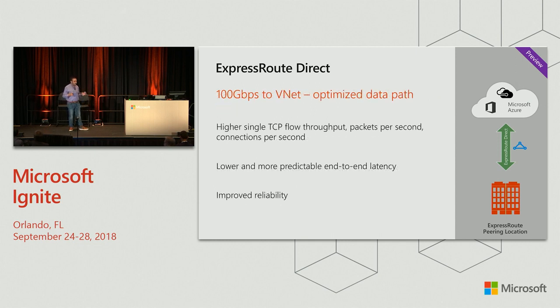What we've also done, and this is really exciting, and we'll demo this in a little bit, is the ability, in a preview form today, to say I want to go 100 gigabits per second into my virtual network. Today, we utilize gateways, and we want to optimize that data path further. Through very deep integration into our software-defined network, our physical routers are now able to talk into our software-defined layer and push traffic directly from the routers into the virtual network and into as many VMs as your physical connectivity at 100 gigs is going to allow for. This is going to be great for higher single TCP flows, packets per second, and connections per second.